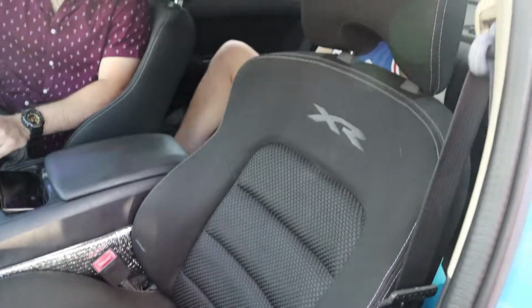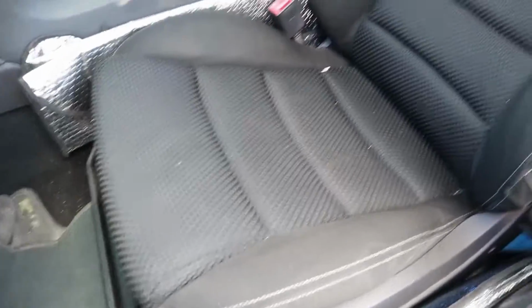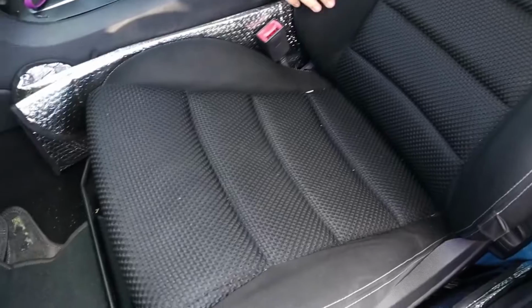Now guys, on a serious note, the seats in this car are very nice, very sporty. They've got that hole there. It's just a really nice seat. What about yours, Dante? Your seats are pretty good, aren't they? Well, let's cut to my seats now.